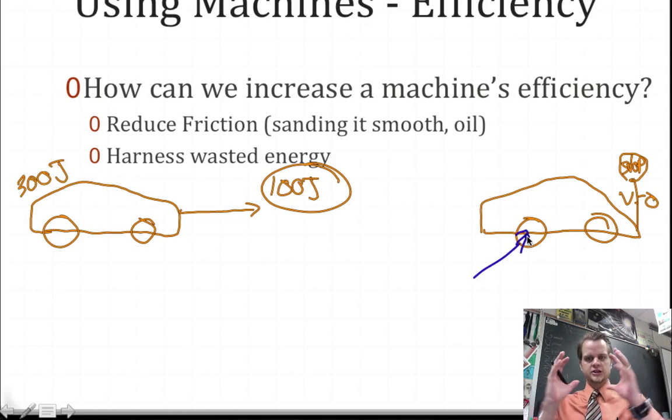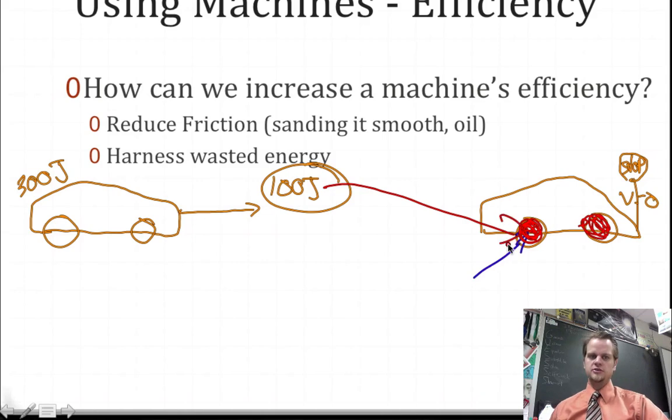The brakes clamp the wheel and it turns into heat. So really what's going on is the brakes inside are heating up. So all of this energy that you had in motion goes into the brakes. However, what a Prius does and what hybrids do is they have what's called regenerative braking.